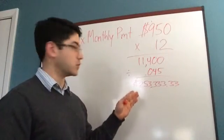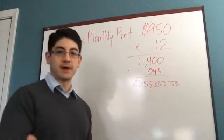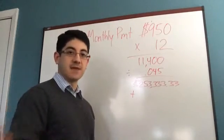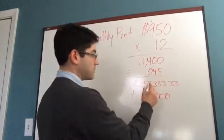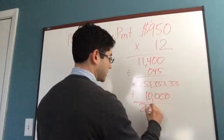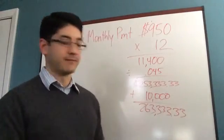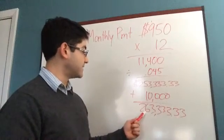Now, this is the amount of mortgage that you can afford. That's the total amount of a mortgage that you can afford. However, that's not the amount of home you can afford because you still have your down payment that you can factor in. So for this example, we're going to add that back in, and we're just going to say you have $10,000 to put down on a house. So $253,333 plus $10,000 is $263,333.30.